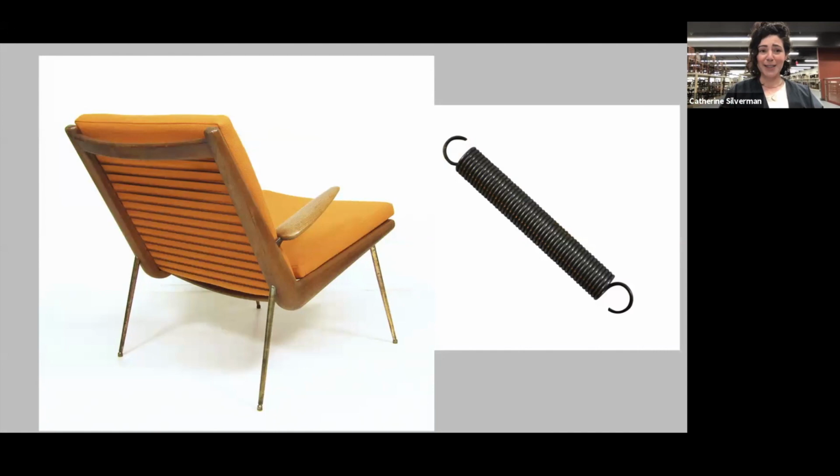Mid-century furniture fans may be familiar with tension springs, which are often clearly visible on the furniture. These allow designers to create slimmer profiles because they no longer had to create a deep section to accommodate spiral springs. And they were often used in combination with latex rubber cushioning, which was introduced around about the same time.